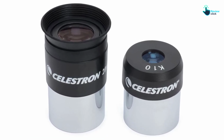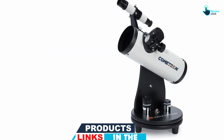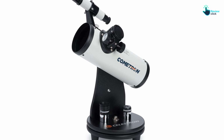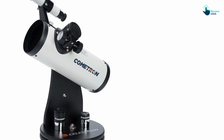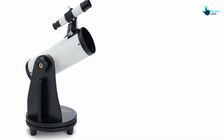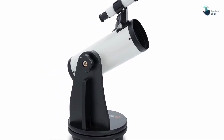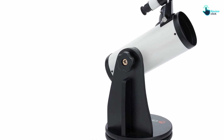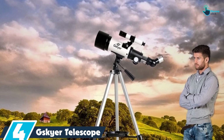The Celestron 21023 can be set up without tools, and it comes with 2 Kellner eyepieces. An additional selling point for this telescope is the included finder scope, which is a great accessory for beginners. This telescope is designed with a 76mm aperture, and it features a Dobsonian style. The Celestron 21023 is an upgraded version of the original FirstScope, and with a weight of only 4 pounds, it can be transported and used almost anywhere. The only downside is that it's not as sturdy as it could be, and if you're not careful, you could accidentally break it. Moving on at number 4, we have the Gskyer Telescope.